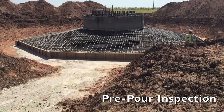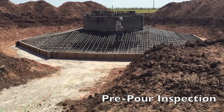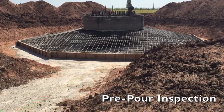One of my responsibilities was the pre-pour inspection, which I had to do before we poured every foundation, to check the rebar and the forms to make sure they all look good before we cover it up with concrete.